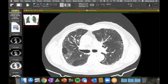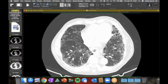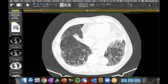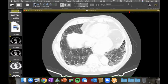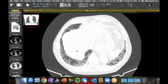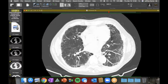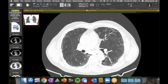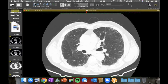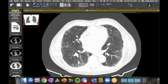And then there's this thing we'll talk about. But his only exposure is a down duvet, which we see plenty of up north here. So we see a fair amount of domestic HP from down bedding and down clothing. So this is one where maybe a BAL would be helpful. And if it's lymphocyte rich, given the clinical findings and the age, you'd presume it's an HP and treat with an HP regimen, like mycophenolate, I think is what he was treated with, versus using an antifibrotic.